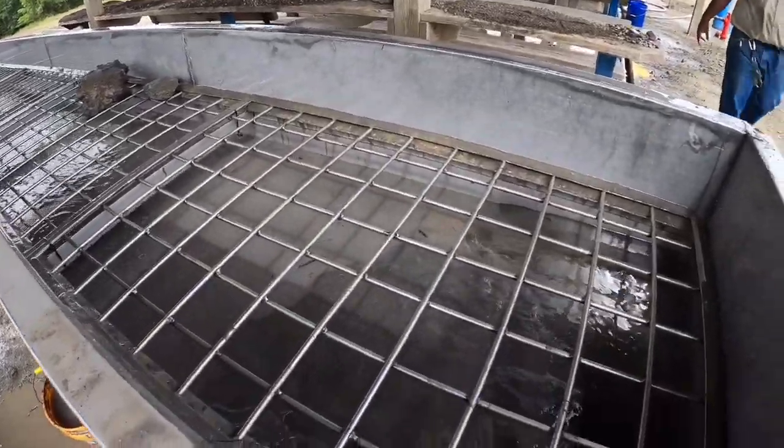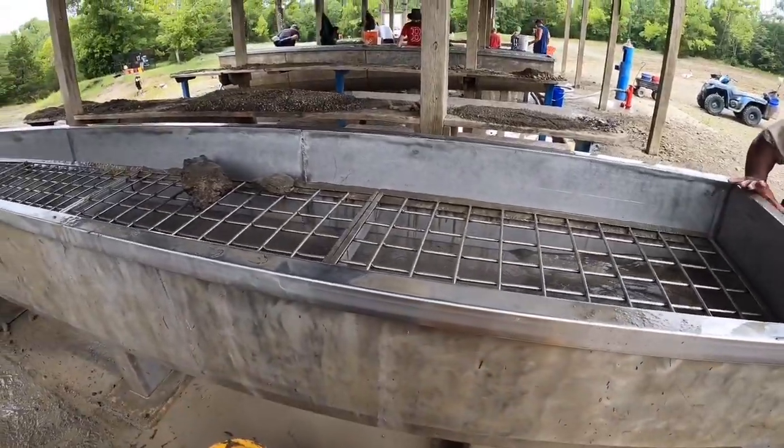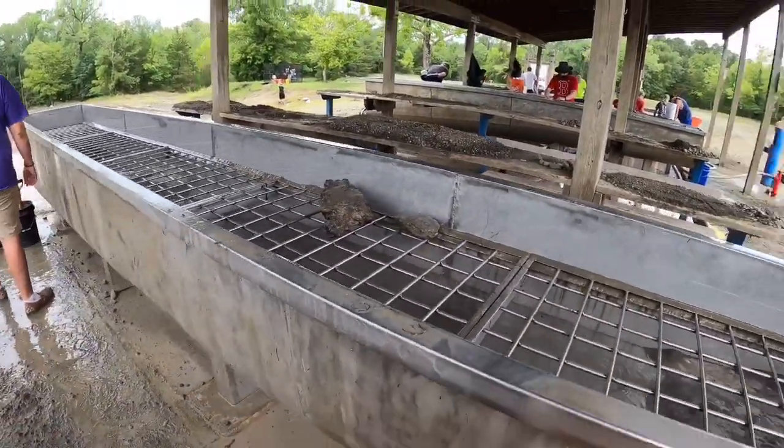Alright, he's got to come and wash out the tanks. As you can see, after a while they fill up. So maintenance comes out here and gets them cleaned up for us. We'll get back at it here in a minute.